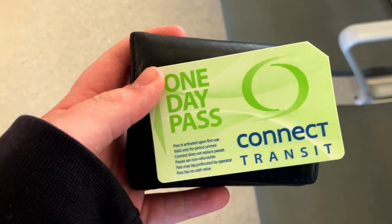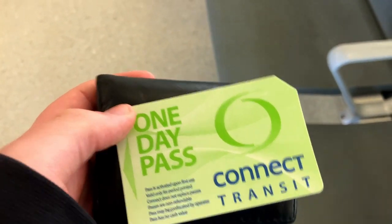Alright, pretty smooth ride. Made it to Uptown Station in Normal. Now I just gotta figure out where to buy the bus pass. It looks like over here. Alright, they're cash only, so I gotta stop by the ATM real quick. Alright, got my pass. Pretty standard looking, it looks like.